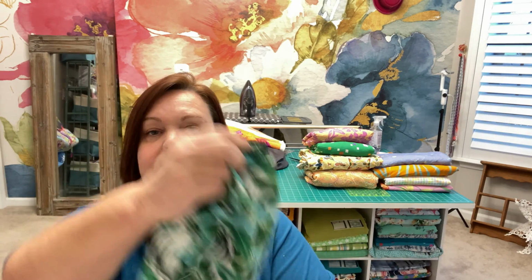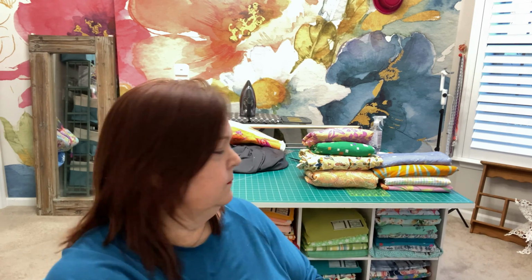So it might or might not work. I don't know. I would have to play with it, but I think that would make a beautiful swimsuit cover-up. And I have it written down that it's a crinkle rayon. Not sure. All right, that's one.